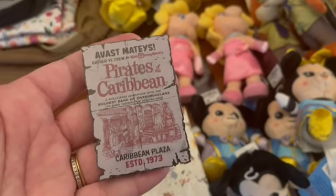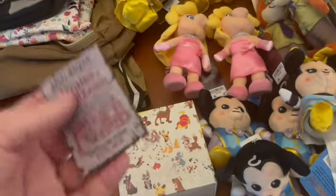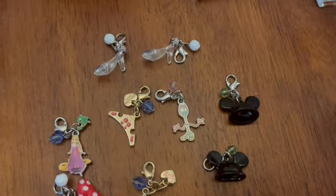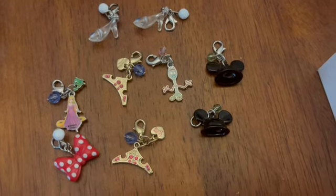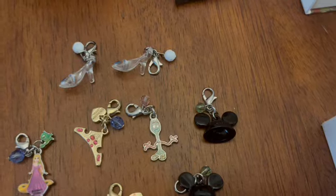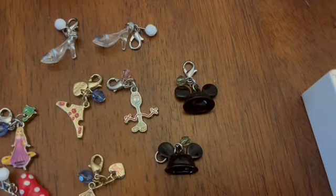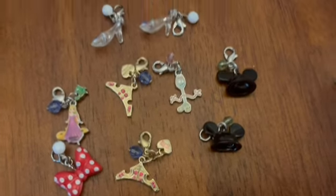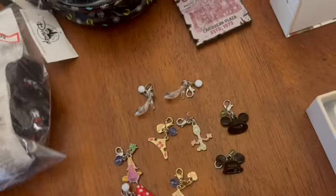I was able to find one of the magnets that was requested, the Pirates of the Caribbean magnet. This was, I think, $5.99. And then some of the bag charms. Now these are $3.99 each, but you can see I've got the Aurora crown, I've got the Cinderella slipper, I've got the Forky one, 2 of the Mickey hat. I have a mini bow, and I also have a Rapunzel charm. And those are $3.99 each.